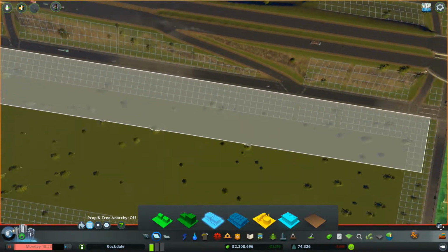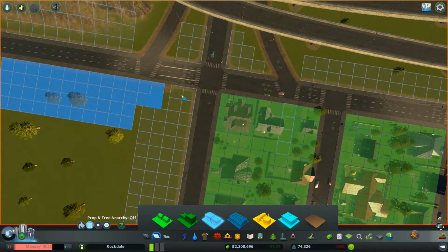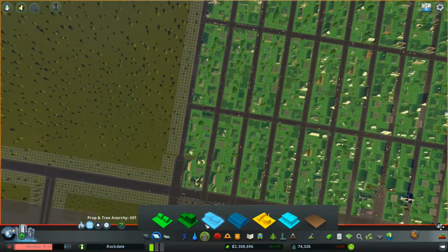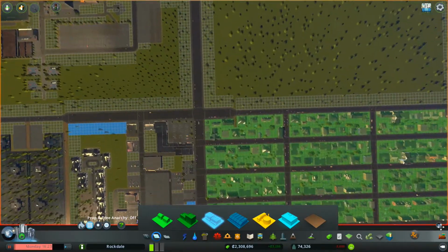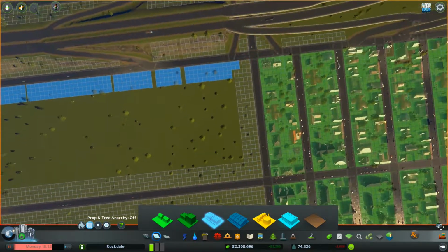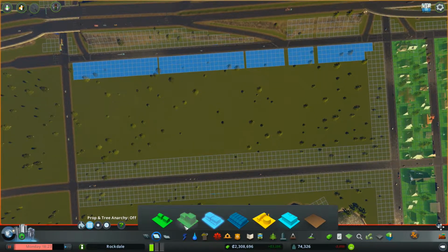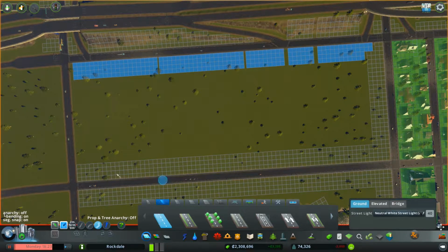Alright, so we're going to make this all commercial along here, because that makes sense to me. Should we do it along here? I think this road may need to be widened out at some point, but I'm not going to mess with it right now. How should we do this area? So I'm thinking... Here, this is what I'm thinking.